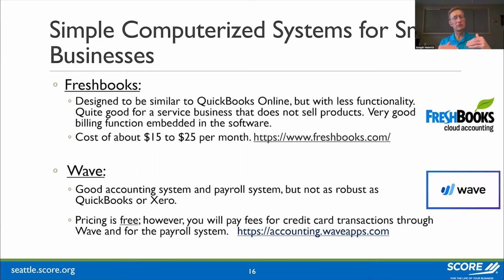Now let's move from manual accounting systems to simple computerized systems for small businesses. And there's really two that I tend to recommend. FreshBooks, which is sort of a simplified version of QuickBooks Online with less functionality. And it's quite good for a service business, but I would not use it if your business is selling products. It does have a fee associated with it.